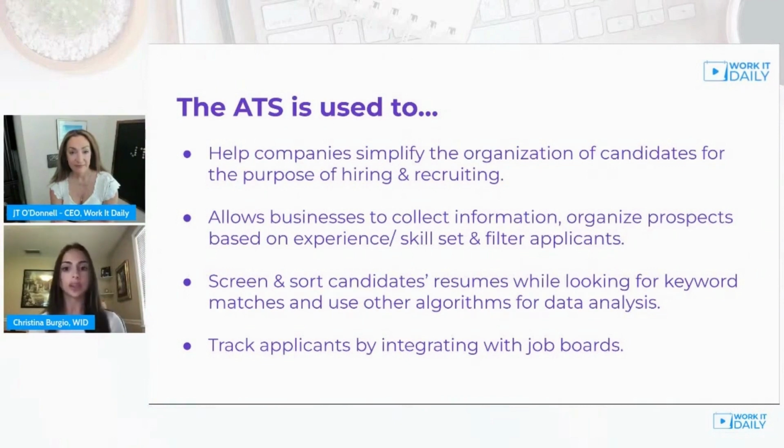Again, these aren't always going to be the same, but it's important to understand the background in terms of what the applicant tracking system does, how it keeps track of these applicants, and essentially how it's screening your resume.